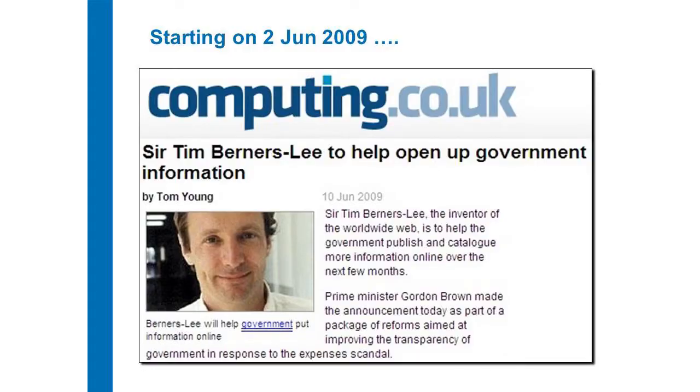Just in terms of the data.gov.uk timeline, there had been some general talk about freeing up the government's data for about 2 years before 2009, starting with a report called the Power of Information report. But at that point it was mainly talk and hadn't been operationalised. And then suddenly it all started to happen very quickly.